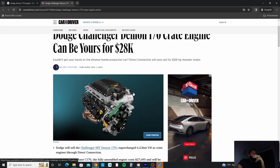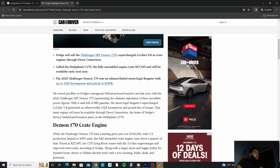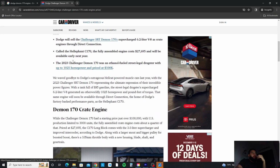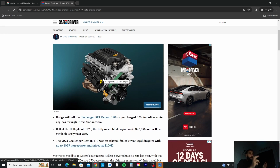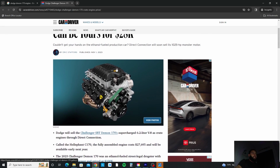So, do they have any specs on here? Another thing is, remember when they did the Elephant motor. They built 100 of them, and then they said they couldn't make a car out of it because it wouldn't pass emissions. The Demon 170 motor is an Elephant motor. They just called it the Elephant C170. But they made it so emission-wise it would pass, and then they put it into a car. But they did bring the Elephant motor back.